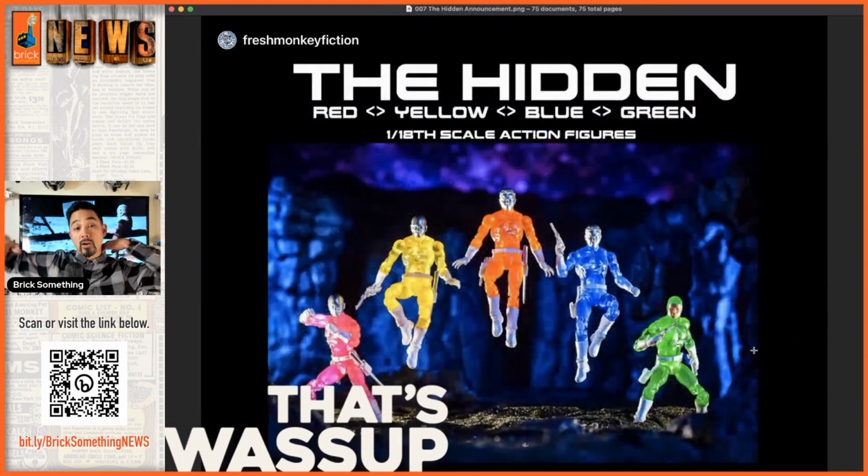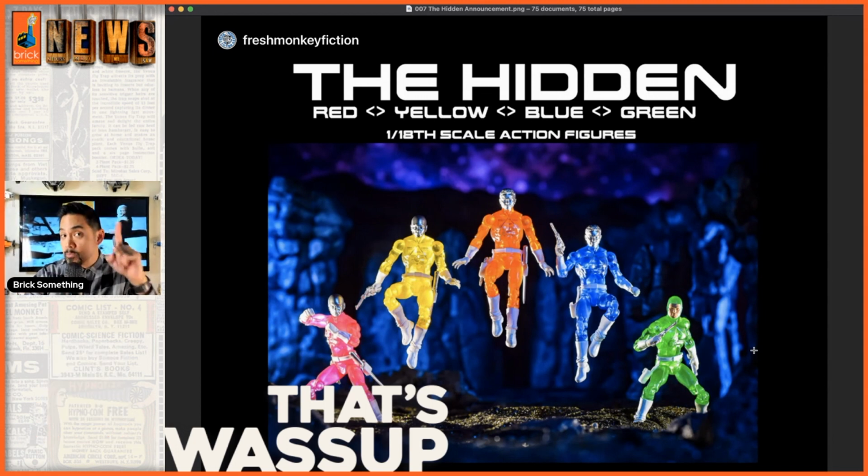All right, to go back to something that I talked about last episode, Fresh Monkey Fiction did a character called The Hidden as part of their Eagle Force line that's 100% a Micronauts homage. In true Micronauts time traveler fashion, they were doing every single color of the rainbow. Take a look at these guys. Not only do they do the cool translucent body, but they all come with these kind of unique heads.